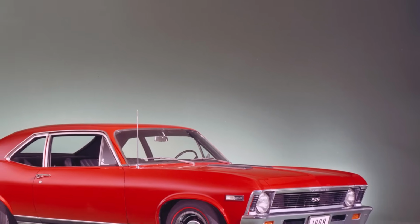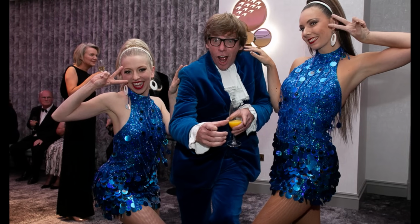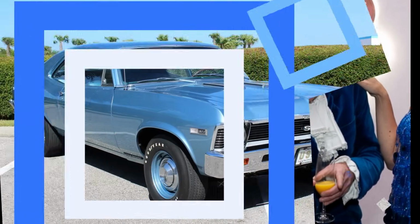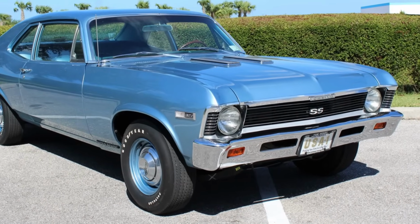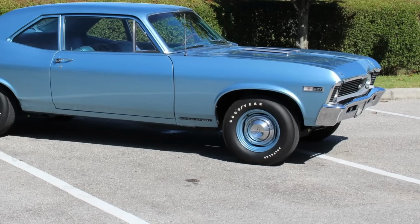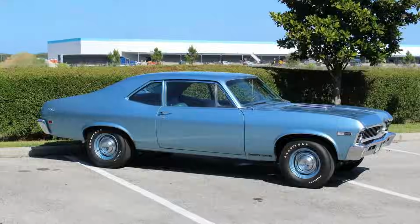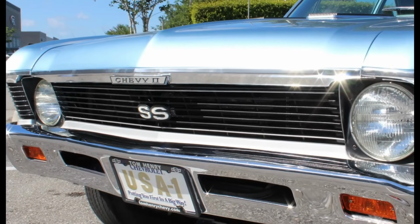Next up on the great-looking cars that were a nightmare to drive is the Chevrolet Nova SS. Back in the swinging 60s, muscle cars flaunted price tags that made potential buyers break into a cold sweat. But fear not, for Chevrolet swooped in like a superhero with a cape made of common sense. Their ingenious solution? The Chevrolet Nova SS. The muscle car on a budget.